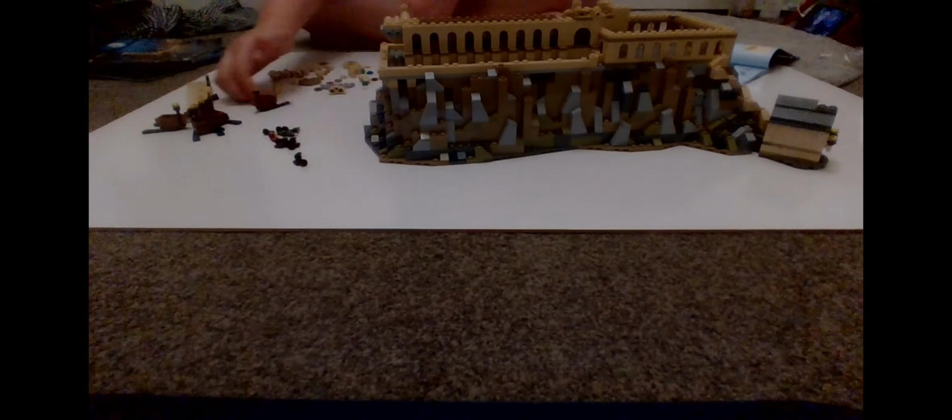I got it for a Christmas and birthday present combined because my birthday is quite close to Christmas, so my parents decided to combine the present to make it one. And yeah, so I'm building it, and at the moment, by the end of this video, I'll be on bag 17. There's 37 bags, so I still have 20 to go.